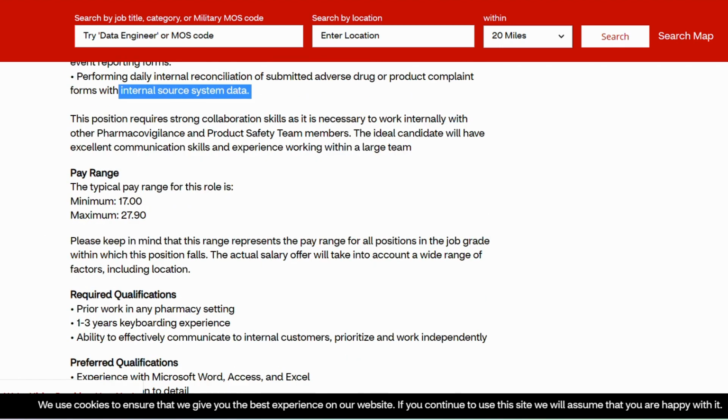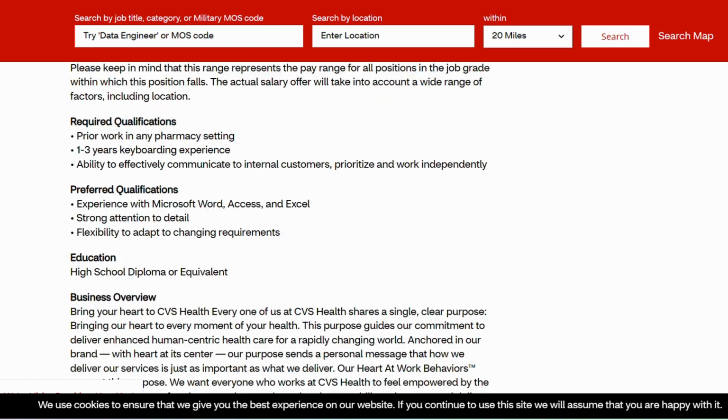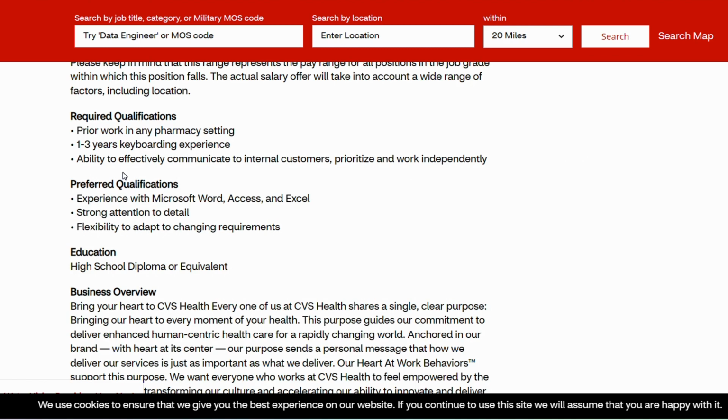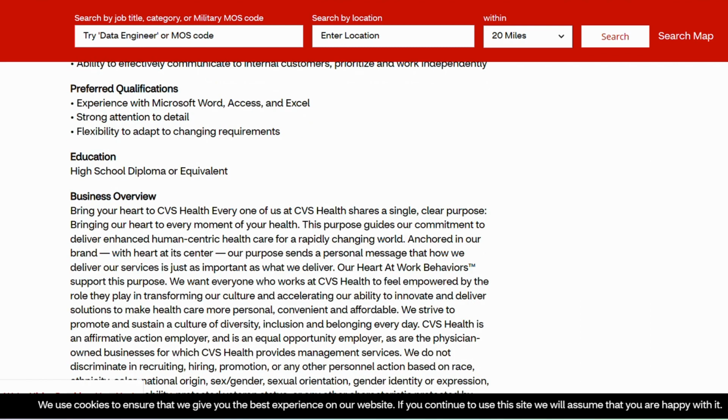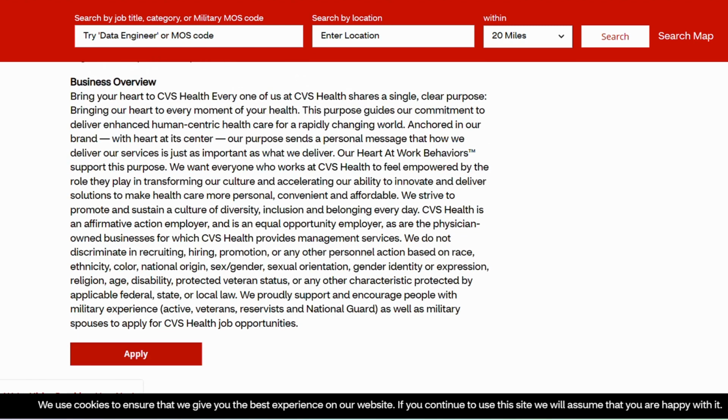So from reading the description, it looks like this role is focusing on pharmacy. So if you have had any experience in a pharmacy setting, you will be eligible for this position. And it talks about 1 to 3 years keyboarding experience, meaning typing. If you have worked in any capacity where you've had to enter information, if you've done data entry in the past, this is the role for you. Okay. And it talks about Microsoft Word, Access, Excel, which oftentimes come with data entry roles. Okay, strong attention to detail, also very important with this position.